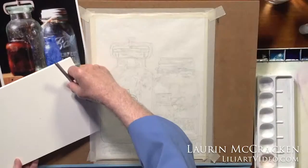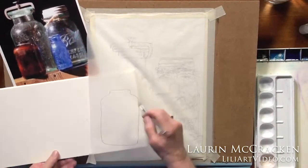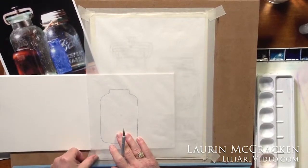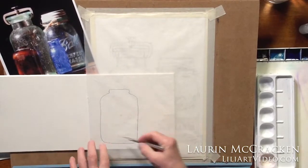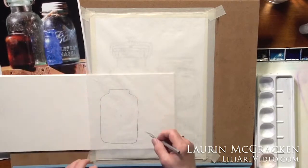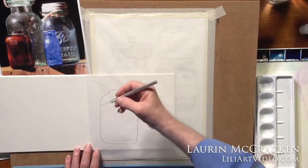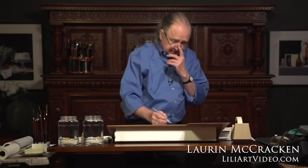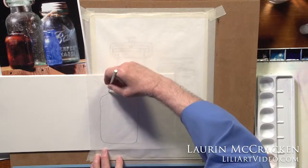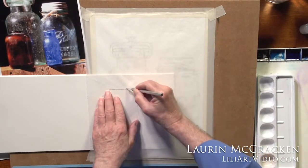Now I'm going to take some mat board and slide it between the tracing paper and the watercolor paper. Now you can see very, very clearly the outline around the snuff bottle. So now I'm going to take my X-Acto knife. Again, I want to emphasize having a fresh, sharp blade. And then I'm going to cut about an eighth of an inch around my drawing.